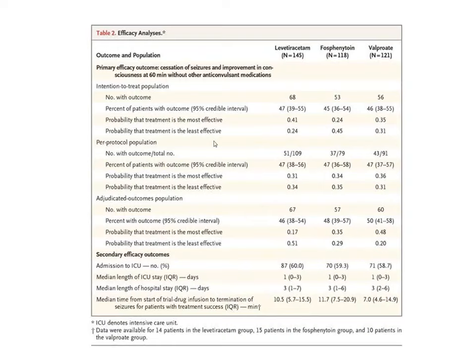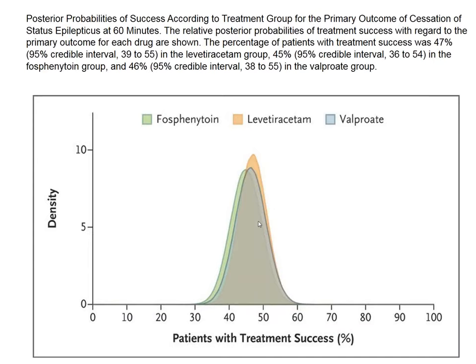So this is then the intention to treat population and primary and secondary outcomes. And what we see here, the primary outcome is whether or not the seizure stopped, and secondary outcomes, admissions to the intensive care unit and how long they stayed in the intensive care unit, et cetera. And by just perusing this table, we can see that the three treatments were equally efficacious, or not so if you want to look at it in a negative way.